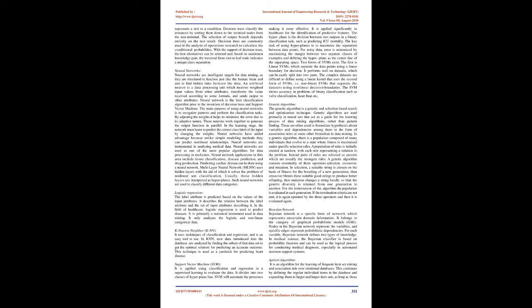K-nearest neighbor, KNN. It uses techniques of classification and regression, and is an easy tool to use. In KNN, new data introduced into the database are analyzed by finding the subset of that data set to get the optimal solution for predicting an accurate outcome. This technique is used as a yardstick for predicting heart disease.